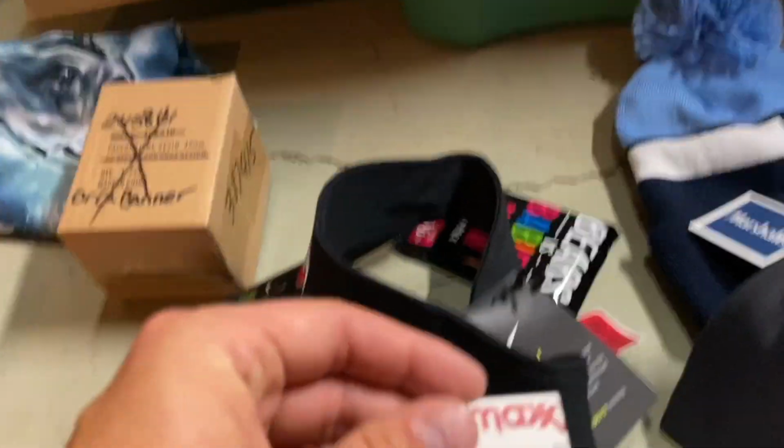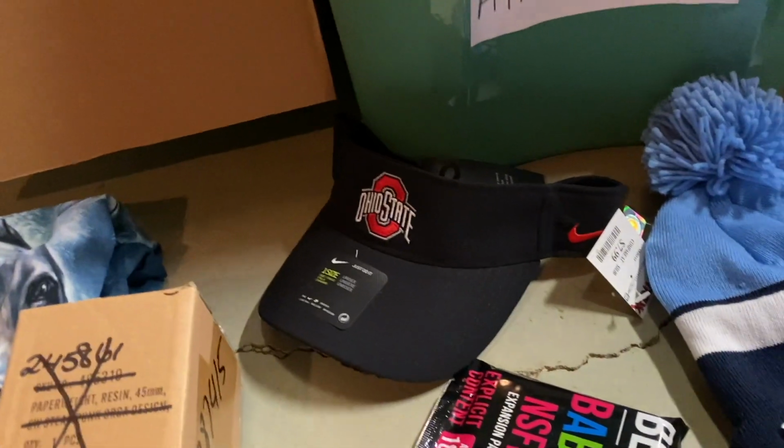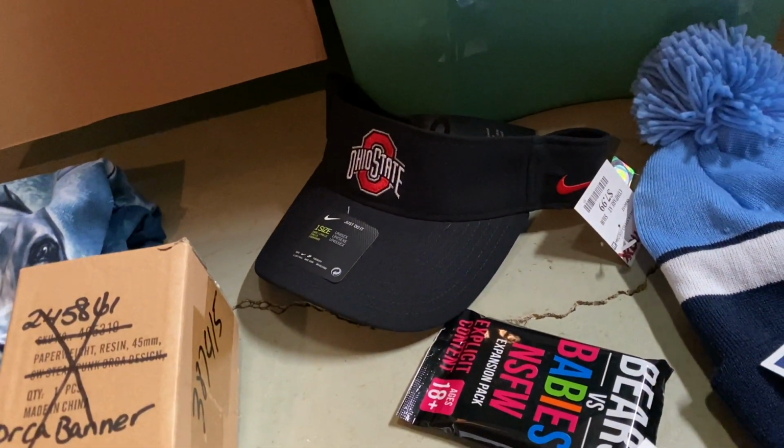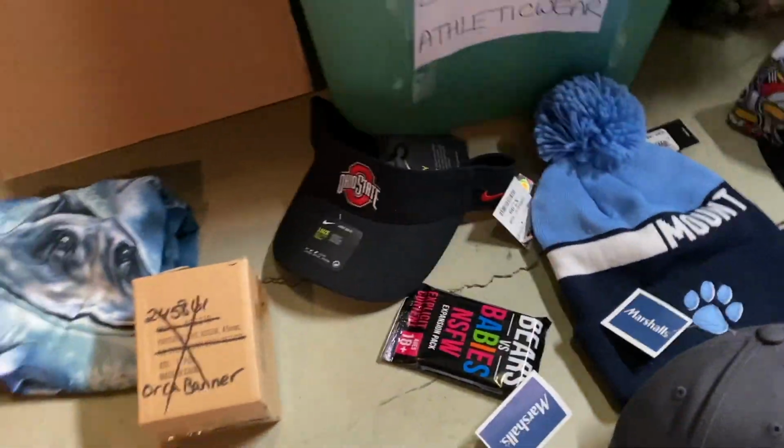This Ohio State visor, $7.99 at TJ Maxx, and I sold it for 22 bucks. Those will really be good during football season. That's what I was holding them for. Probably crank the price up then.